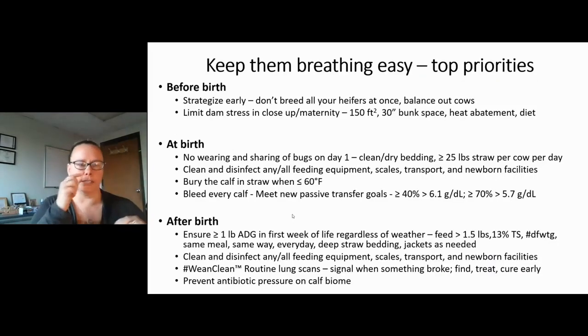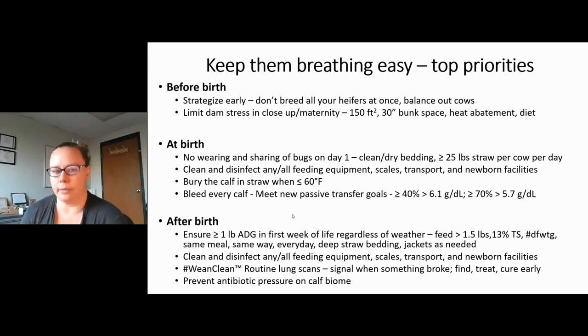And so, sorry to kind of rush here at the end, but we do need to make sure that in order to keep them breathing easy, we have to, of course, use the ultrasound to make sure that we're detecting disease, but use that ultrasound to know when problems are starting, know when management failure is happening. And where does management failure happen? It can happen before birth, right? It can happen when we get too many animals calving in at once. We don't have enough space in maternity. The bedding gets dirty. The calves get dirty when they're born into that. At birth, they could be born into that dirty environment. We cannot meet our passive transfer goals. We can have them cold stressed.